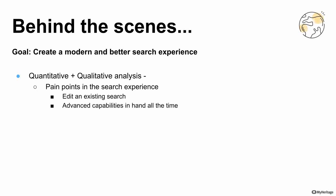We also understood that people want to have the advanced capabilities at hand all the time. We used to divide it into two, the basic form and the advanced form. And there was a reason for this, because seeing all the advanced options right up front is a bit overwhelming. It's good to start with the basic search, but some experienced genealogists, when they come to search for a specific person, do want to use those advanced field options. We needed to find a balance between new users that have never started any search at MyHeritage and existing users that know better than me how to run a search at MyHeritage.